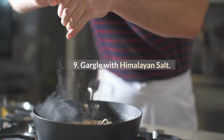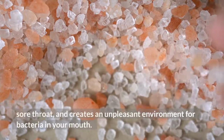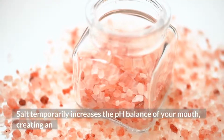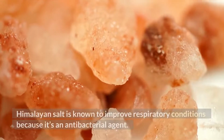9. Gargle with Himalayan salt. Gargling with pink Himalayan salt water helps to reduce swelling, soothes the sore throat, and creates an unpleasant environment for bacteria in your mouth. Salt temporarily increases the pH balance of your mouth, creating an alkaline environment that makes it hard for bacteria to survive.